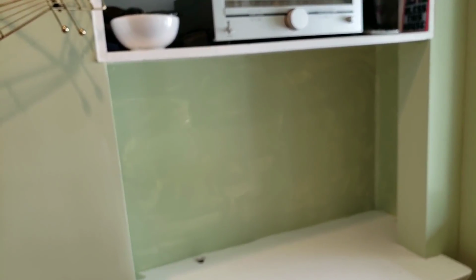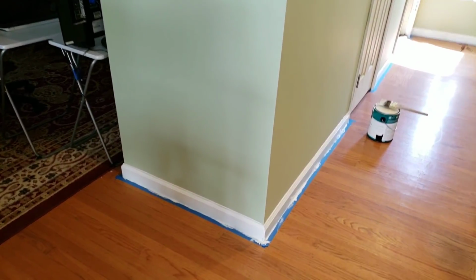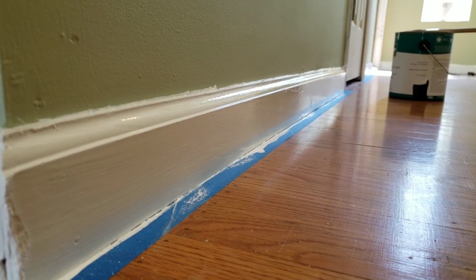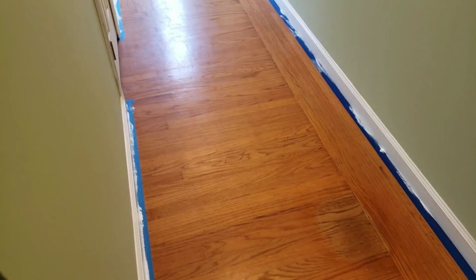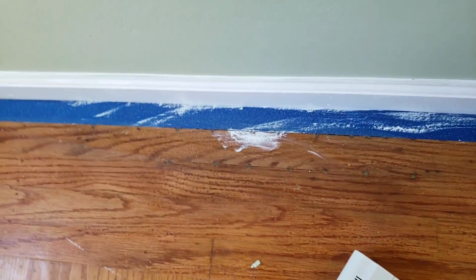Back in here, sanded the top of that desk, and still have to double coat the inside, letting that dry. And then over here, starting to paint the baseboard. Save a lot of time because Missy Jen taped that at the floor, so I'm very grateful for that. About 1 hour in, so far so good. Got one little messy spot right here. Gonna have to get a towel and clean that off a little bit.